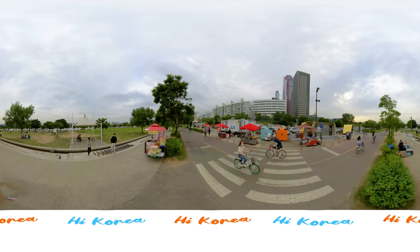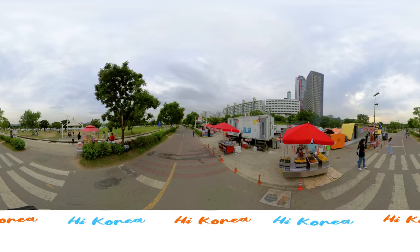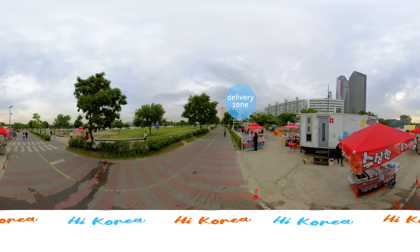That's the food delivery area over there. After you order the food on the phone, you can pick it up here when the delivery man calls you. Korea is really a paradise for delivery food.